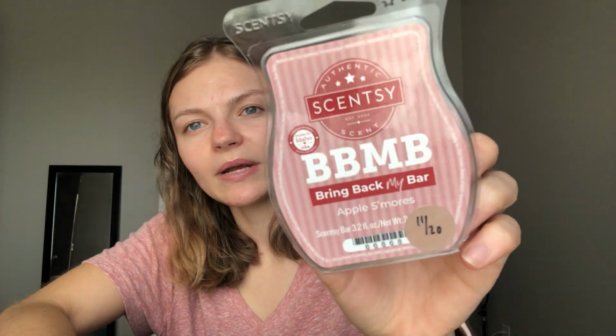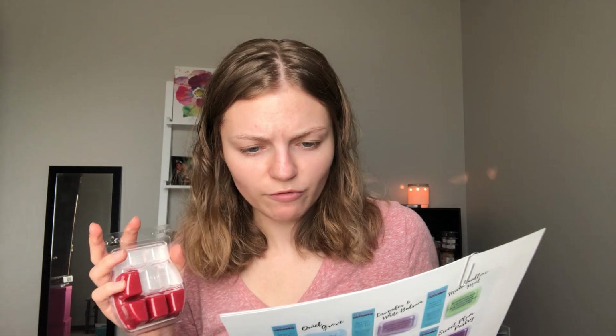The next one I went through is Apple S'mores. This one did go into the open concept area. It's got a lot. Harvest apples, cinnamon glaze, drop of coconut milk, classic toasted marshmallow, vanilla cream, warm cedar wood. This is like the most scents or notes I've ever seen from Scentsy, honestly.